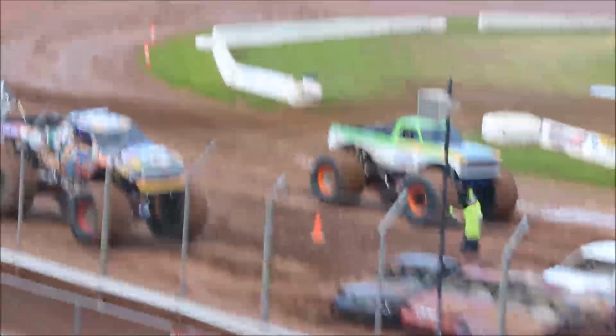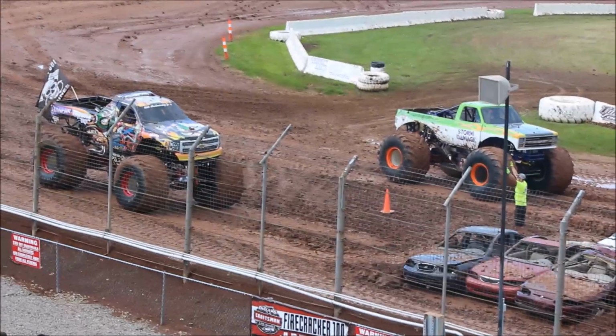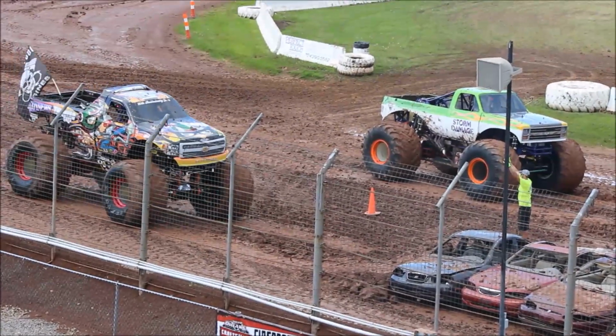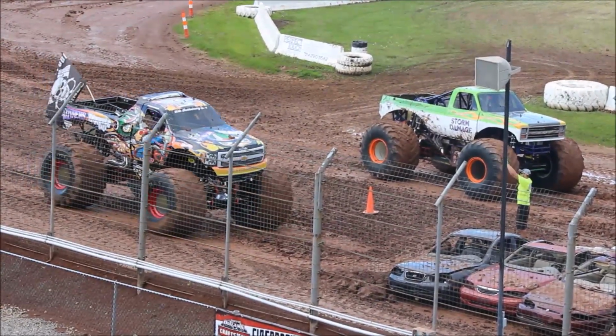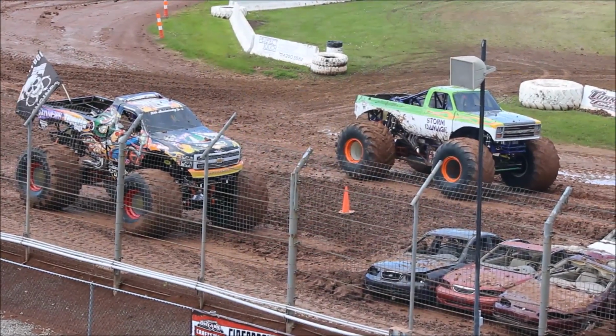Here's a little bit of fact here for you. The last year's race winner, Brandon Duro, and Bad News, he has a chance at going into the final round again for the second year in a row. He just has to get by the other half of Natural Disasters Racing, which is Storm Damage and Travis Mowry. Here we go.